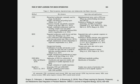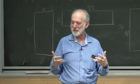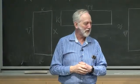And I haven't seen examples yet of the hot off the presses: we built an 83-layer neural network that outperforms these other methods. I suspect that that's coming. It just hasn't hit yet, as far as I know.